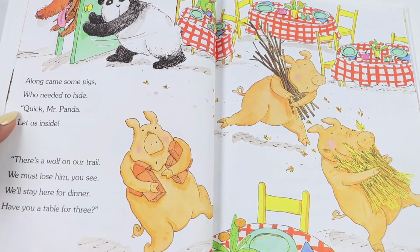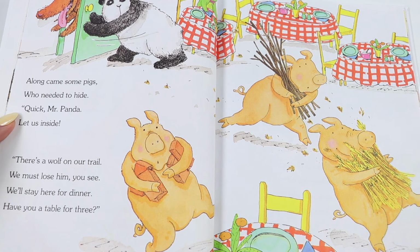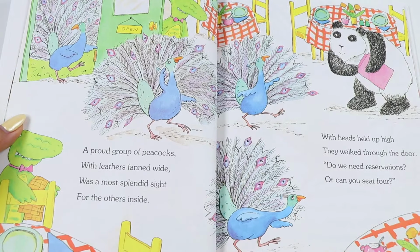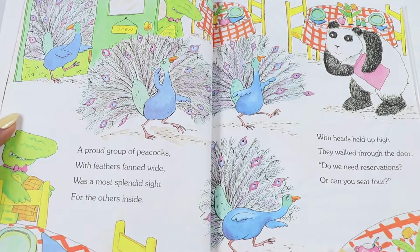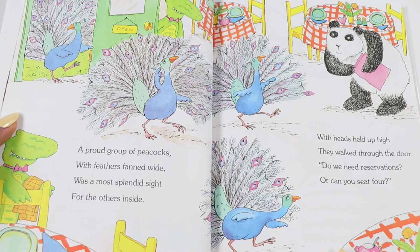Along came some pigs who needed to hide. Quick, Mr. Panda, let us inside. There's a wolf on our trail. We must lose him, you see. We'll stay here for dinner. Have you a table for three? A proud group of peacocks with feathers fanned wide was a most splendid sight for others inside. With heads held up high, they walked through the door. Do we need reservations, or can you seat four?